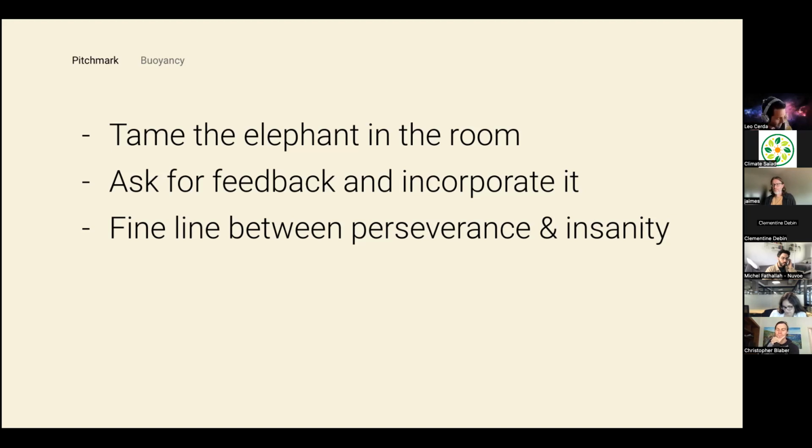The last point here is that there's a fine line between perseverance and insanity. You're going to get a rejection. You're going to get a lot of feedback. You have a vision for your business. Sticking to that vision, staying the course, is the drive and the passion that you have in that startup and in that business. But at some point, if you're getting rejection after rejection after rejection, you have to take it on board and realize, well, should I pivot? Should I stop? I'm not saying give up on your startup tomorrow, but again, you have to know how to toe that line between perseverance and insanity, and just take the feedback on board.